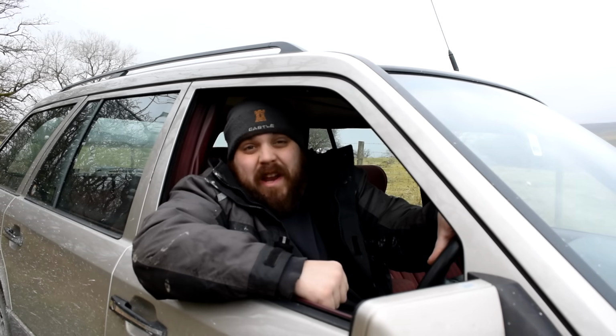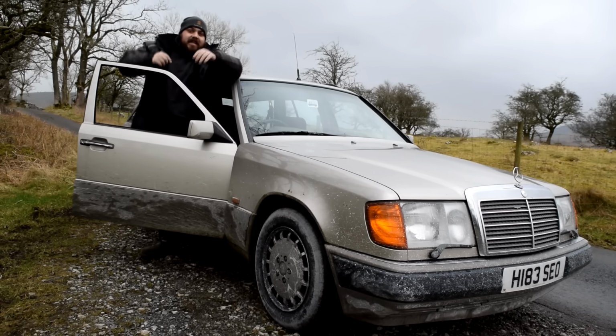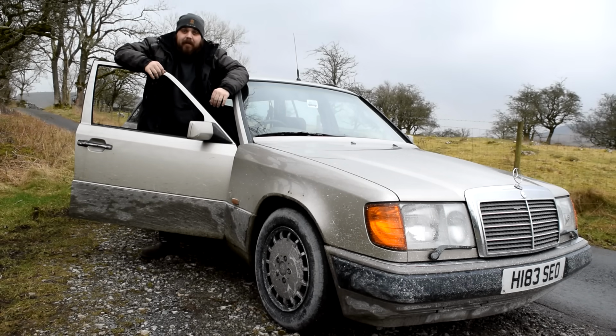Today we're going to be looking at what I consider to be one of the best cars ever made. It's a 1990 Mercedes 124 300 TE.